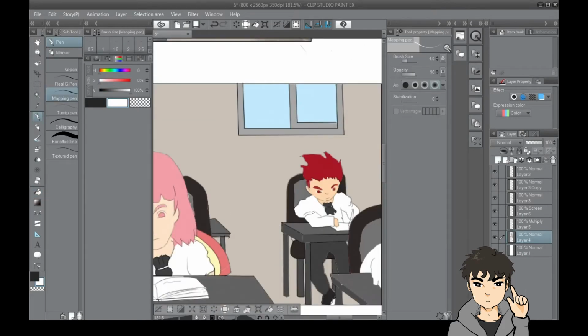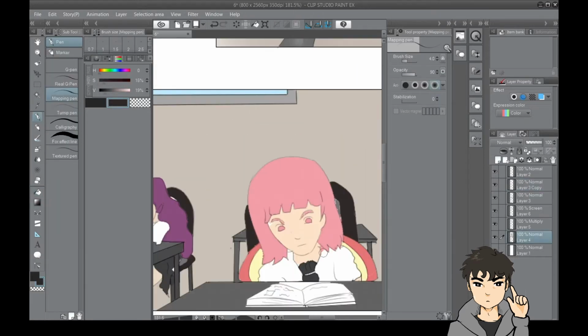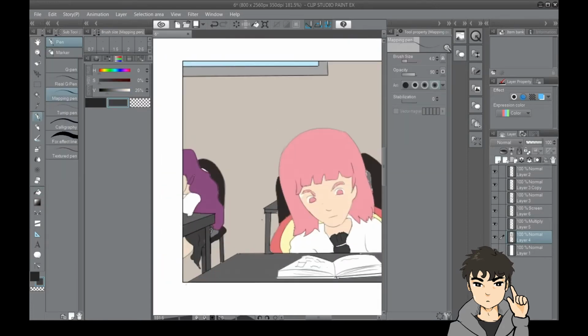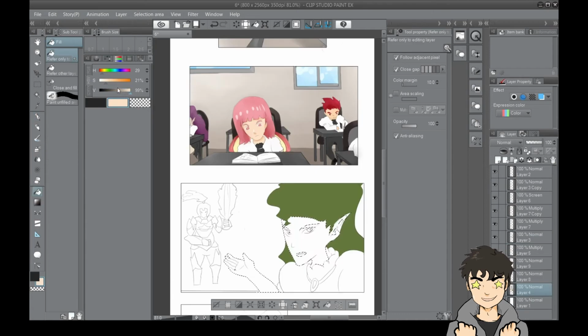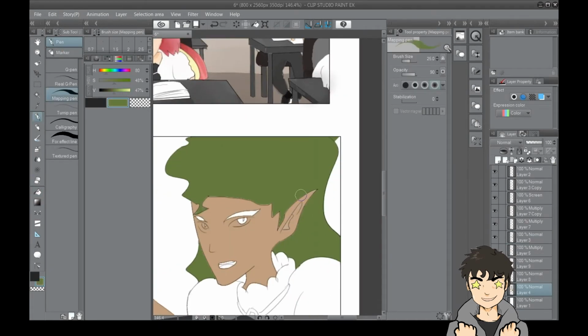I also improved my way of making vertical panels, but I still have a long way to go to give that wow factor, I believe. Right now, I'm just trying to get my episodes done on time, but if I have ample time, I would really try to make these panels more appealing to the eyes.